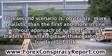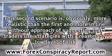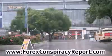The second scenario is, obviously, more realistic than the first and more in line with our approach of suggesting that traders use strategies with a reasonably low level of risk and reasonably high probability of success.